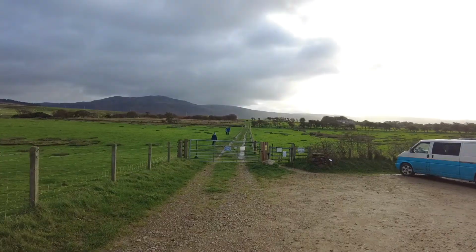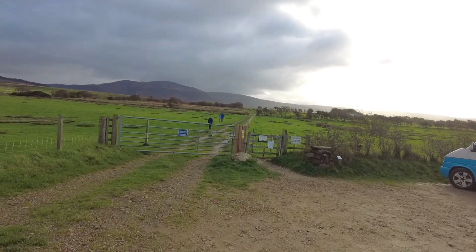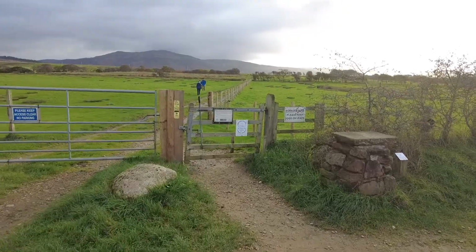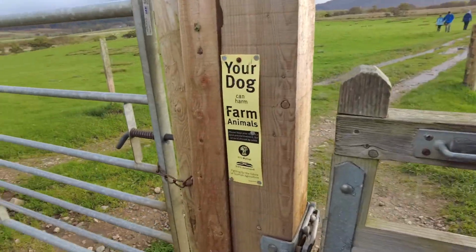Good morning. The dry Isle of Arran. The sun actually showed its face this morning. And we're heading off to have a look at some standing stones. Don't want to pronounce the name of the stones because I'm about to get it completely and utterly wrong.